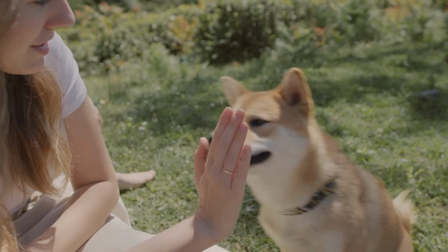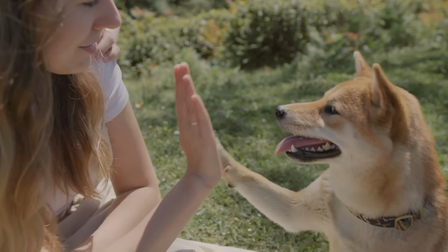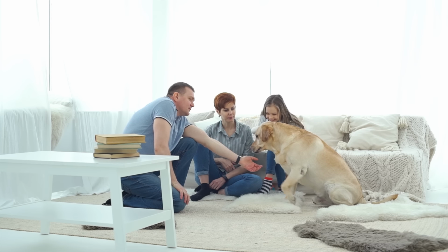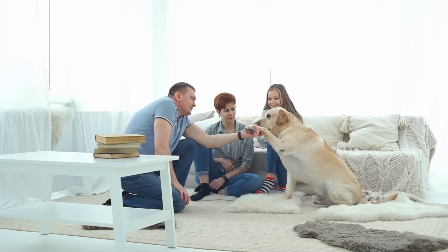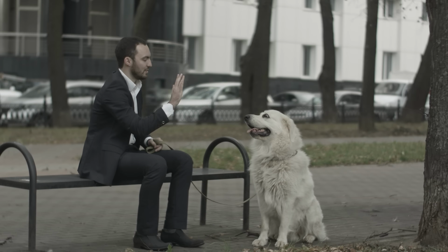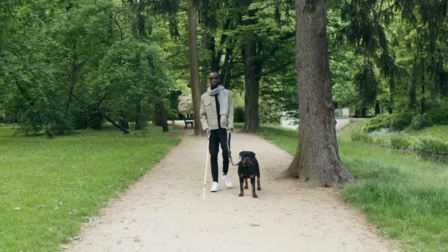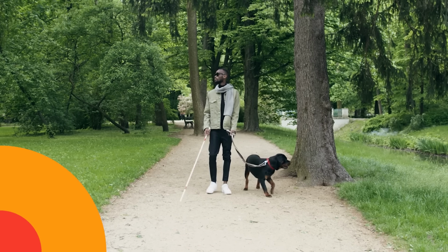Interestingly, these tests have shown that paw preference can reflect more than just which paw a dog likes to use. It might even influence their personality and behavior. For instance, some studies suggest that left-pawed dogs might be a tad more wary around strangers, while right-pawed dogs could excel in training programs like those for guide dogs.